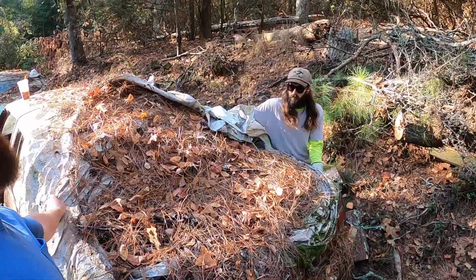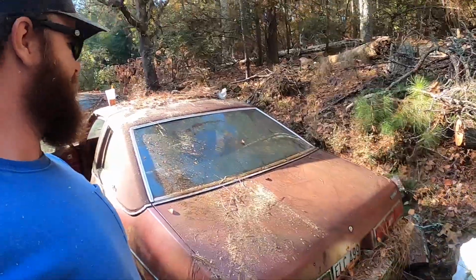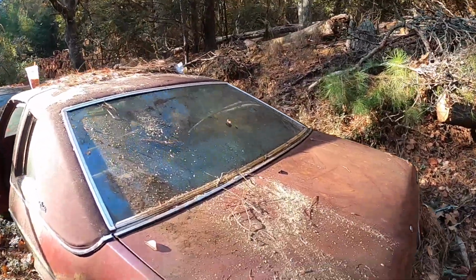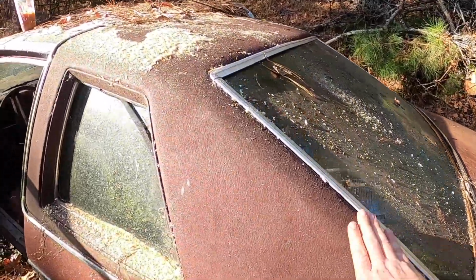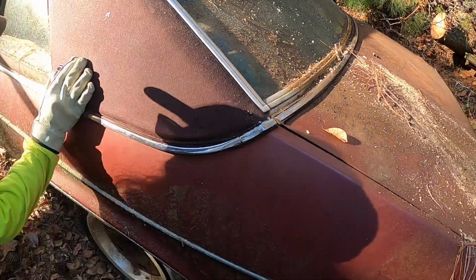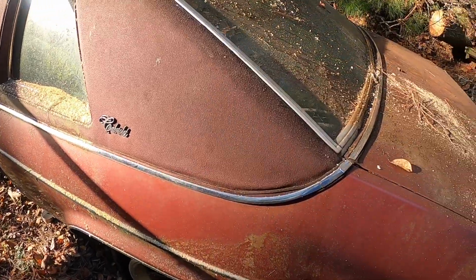Some of the roof will stay on, but... Oh, whoa, this is a Landau? Yes, sir. The vinyl top edition? Woo! Dang. Did this thing come from Cooley Drive? Check that out. Cabriolet. Ooh. I've never even seen that bad. I've never seen that either.